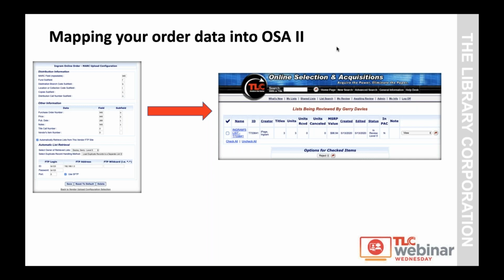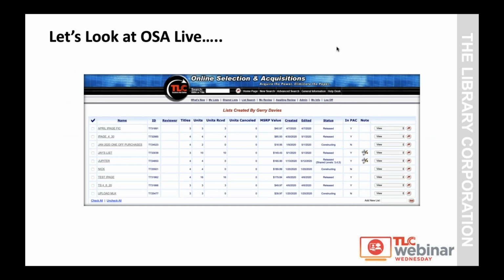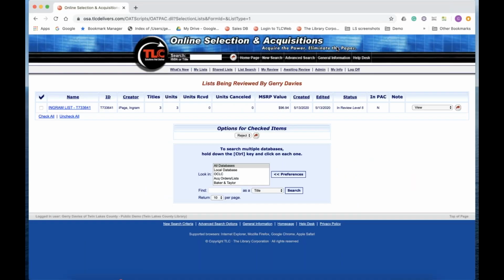Okay. Now, so let's at that point go over and look at OSA Live for a couple of minutes, and then we'll come back, because the next step we're going to look at is the automatic overlay of the brief order record with a full Marc record. Okay, so let's go over from that.